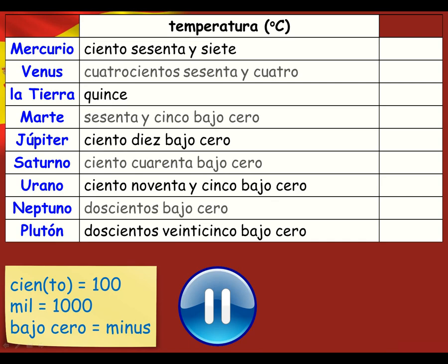So, how many of you managed to work out? Have you figured out some of those numbers? Let's have a look. So, first of all, Mercury says 167. That's how many degrees centigrade its temperature is. Let's have a look and see how hot Mercury is. So Mercury is 167 degrees centigrade, very hot, because it's next to the sun.